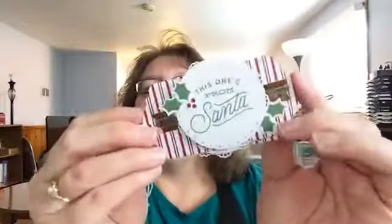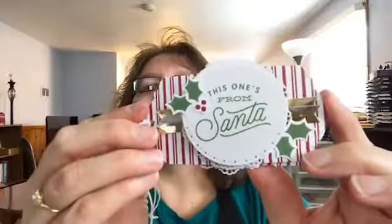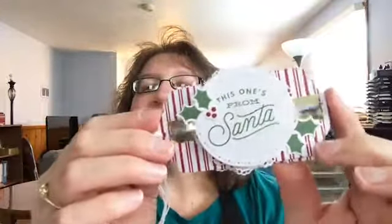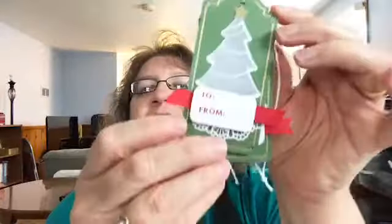I love these too. The kits make things so easy. I just love it. And we have a couple of them that are on sale this week for our World Card Making Day. Here's another one. This one's from Santa. So this is a third one. I'm going to make one of each of these for you so that you can see it. And here's another one. Can you see the tree is like silvery?